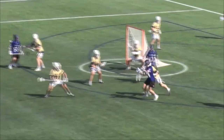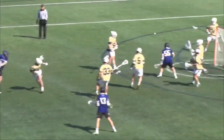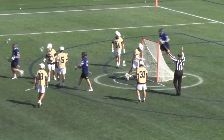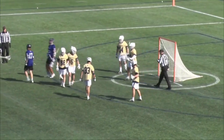This was as gorgeous a shot as you'll see. He steps into it, cranks up, goes high to high, blasts it past Pat Ryan, uses his whole 6'2" frame on that shot. A really pretty goal from up top by number 26 for High Point.